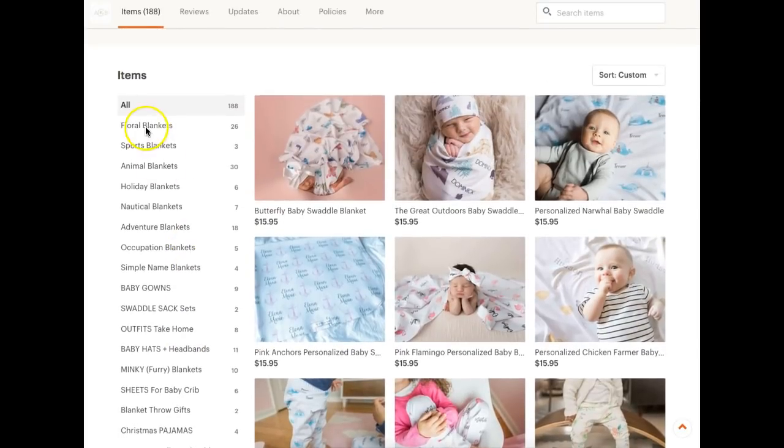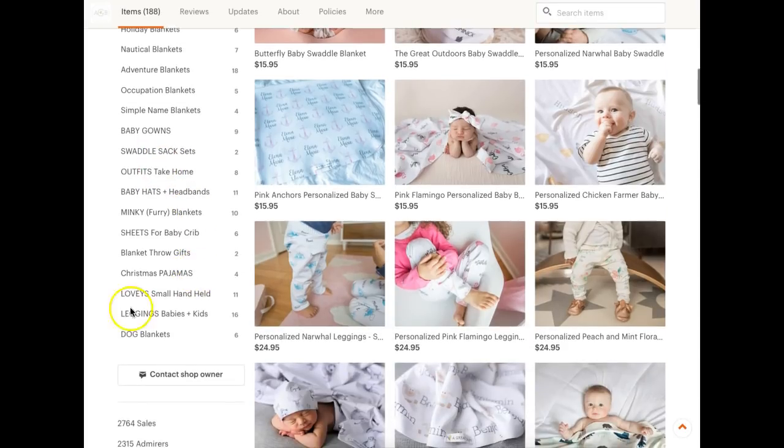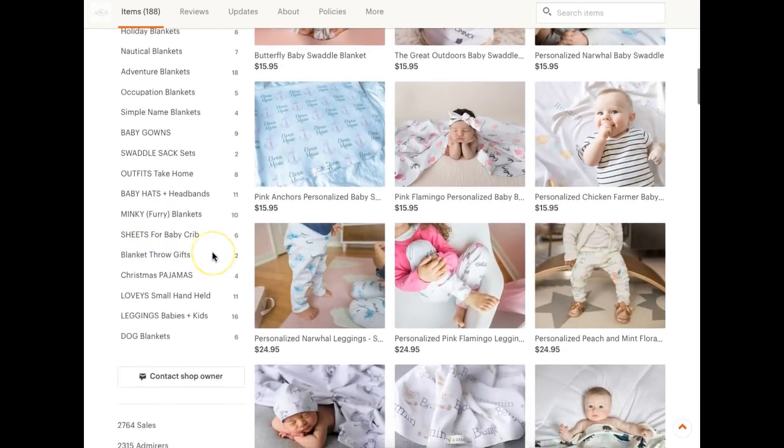Also, perhaps try out different words, like you have floral blankets. Maybe do floral baby blankets. You want to play around with this a little bit, because these section titles can help you as far as optimizing for Etsy search. Because the words matter that are in here, you may want to put some stronger keywords in here to get a little bit more attention in search.